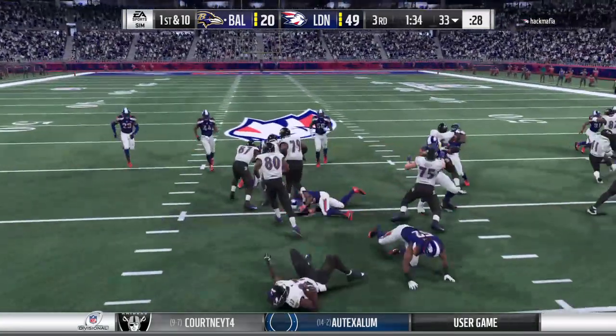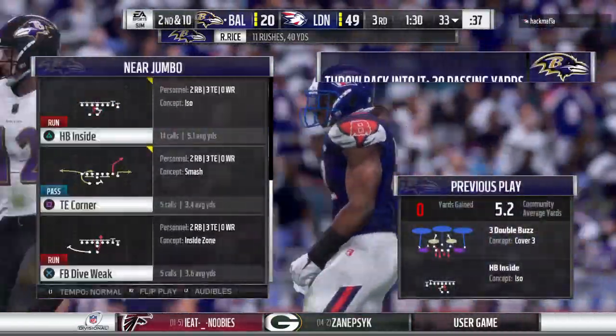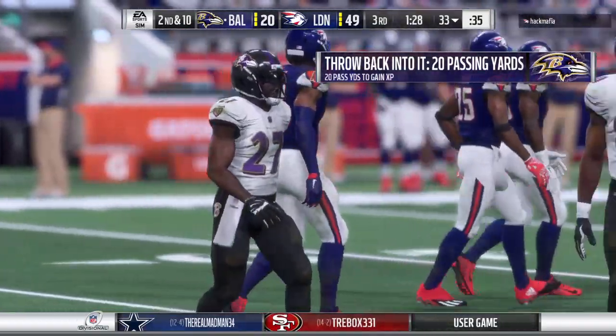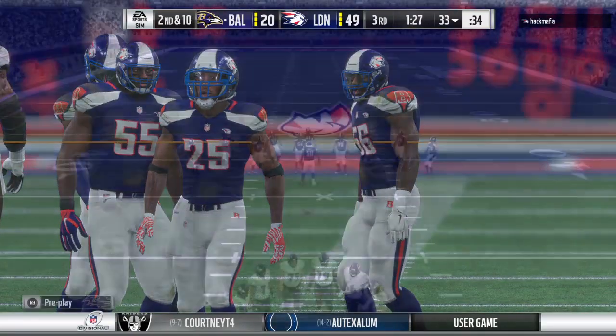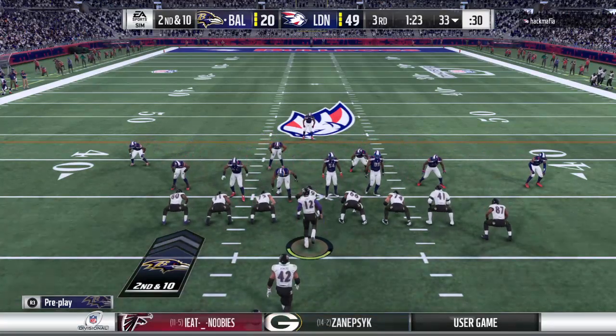And he'll give it here to his running back. And, oh, he is really laid out that time. Knocked flat on his back. No gain on the play. It'll be 2nd down. So they're still at the original line of scrimmage here. 2nd down and 10.